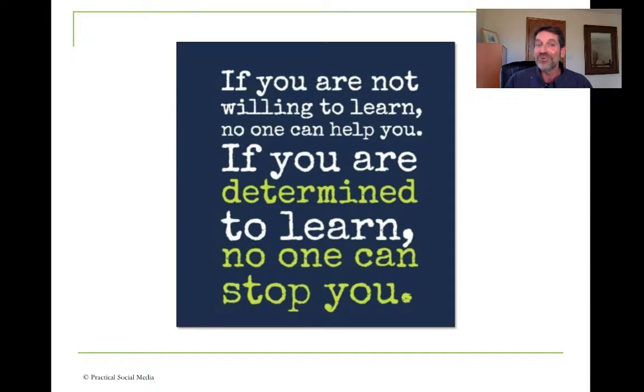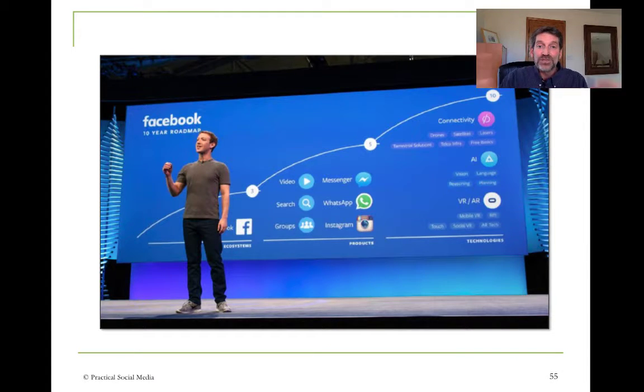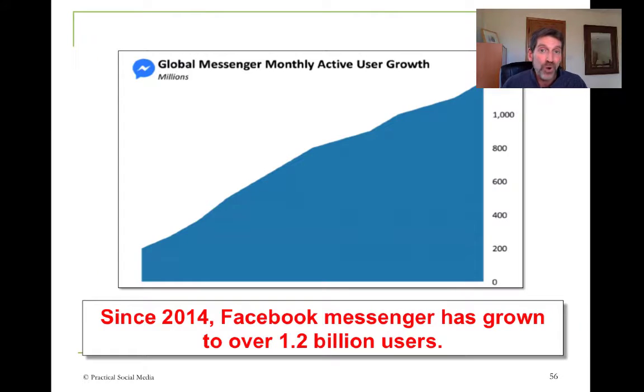Now, if you're not willing to learn, no one can help you. If you're determined to learn, no one can stop you. So I'm glad that you're here and learning today. Let me explain a little bit more about Facebook Messenger and what's going on in there, right? Because we just think about it as the inbox, outbox. But here's Mark Zuckerberg, and he's at his latest developer conference. His 10-year roadmap has Messenger right in the middle of it. We want Messenger right in the middle of your lead generation campaigns, and here's why.